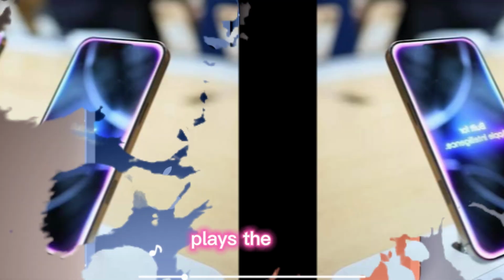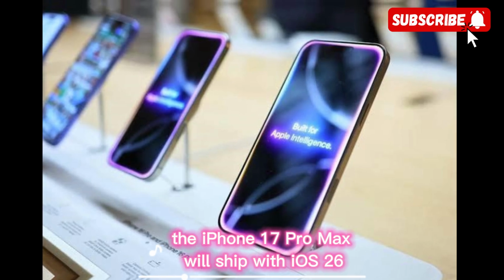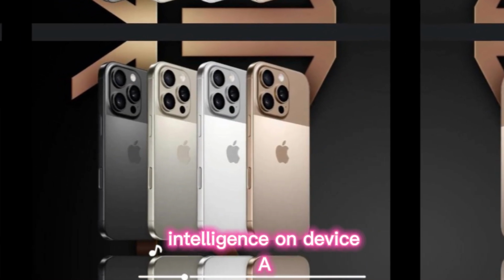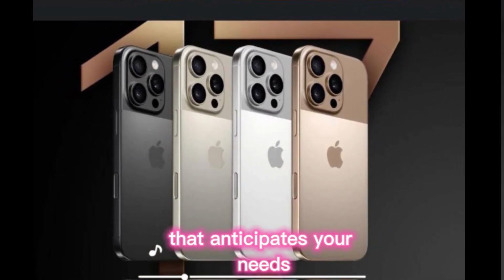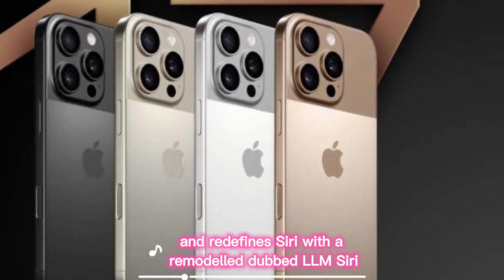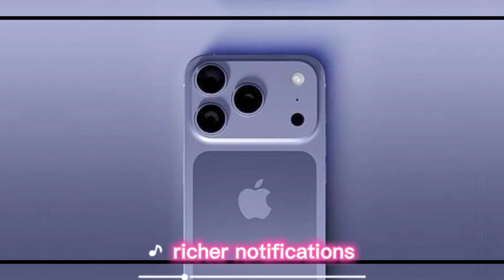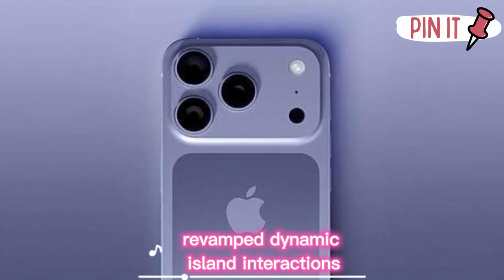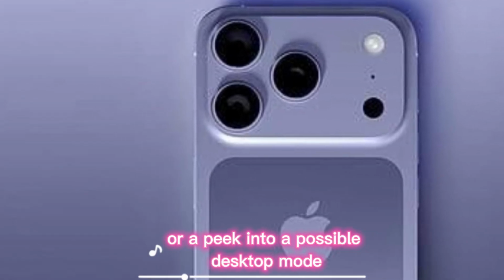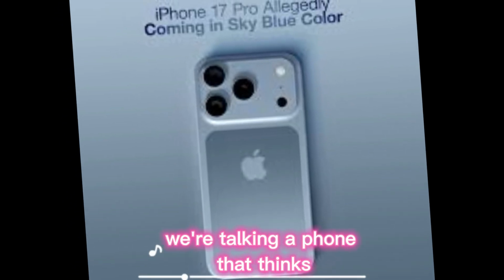Software, of course, plays the magic maker role. The iPhone 17 Pro Max will ship with iOS 26, and sources suggest it will lean heavily into Apple Intelligence, on-device AI that anticipates your needs, boosts editing, and redefines Siri with a remodel dubbed LLM Siri. Expect smarter camera tools, richer notifications, revamped Dynamic Island interactions, and perhaps even elements like live translation or a peek into a possible desktop mode for external displays. We're talking a phone that thinks.